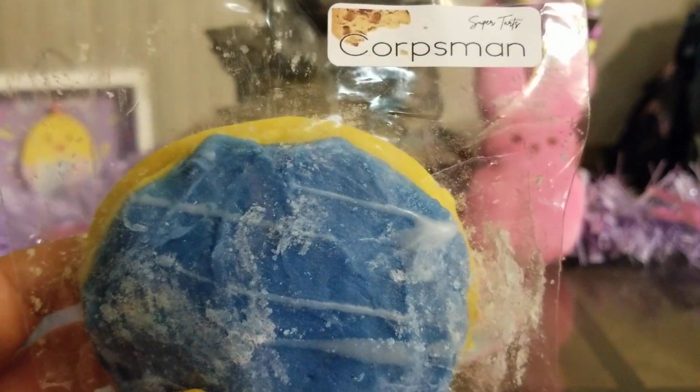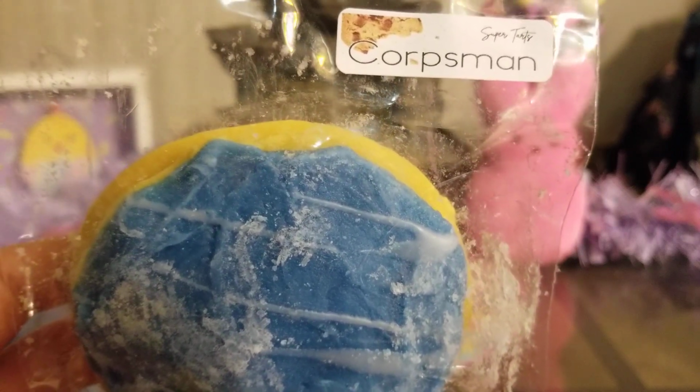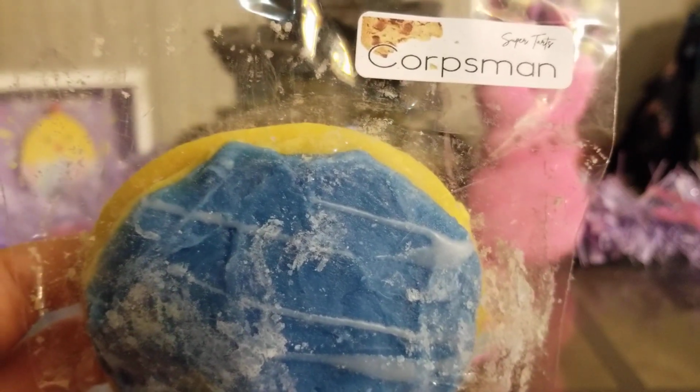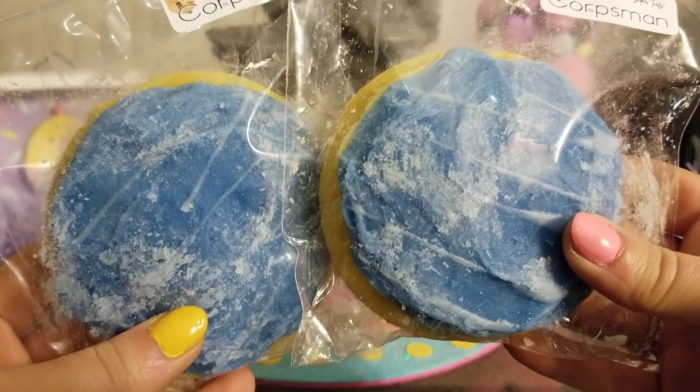Okay, so the next one I got is Corpseman, and I actually had never purchased this scent before, but I got it in a D-stash as a sample, and it was so good. So this one is graham crackers, pie crust, and zucchini, and I really like the blue and the yellow together. I think it's really cool looking. So I got 2 of those.